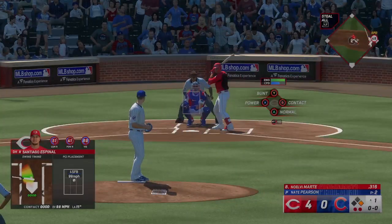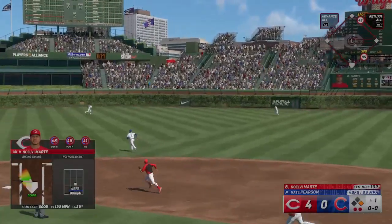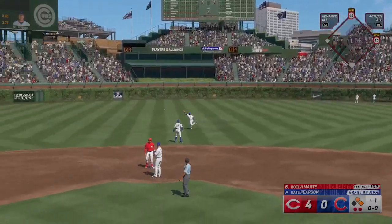Here's the third baseman. That one ripped to right center field, and that gets down into the gap. Oh, the throw is over his head.